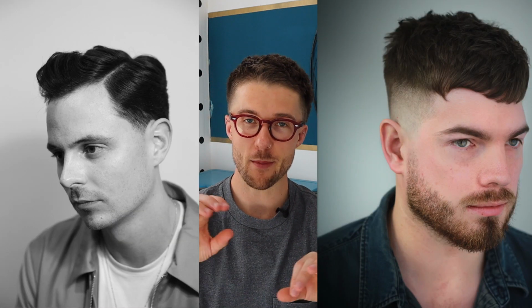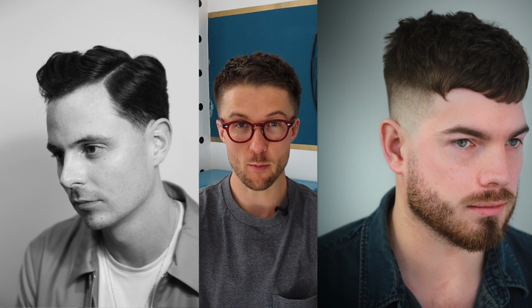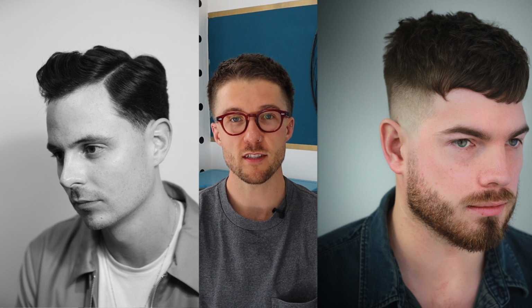I'll put all the videos up, and so that's the difference between a taper and a fade. I'll put a few different examples up now that you can see between a fade and compare them side by side so you have a real idea of what the difference between the two is as well.